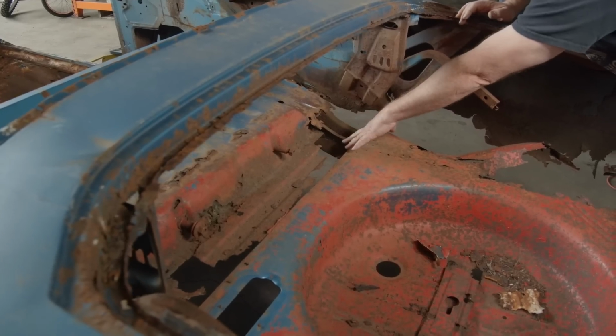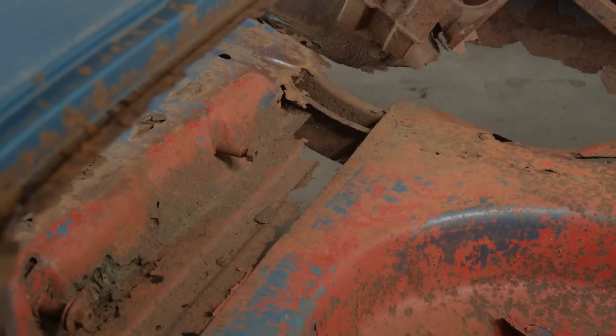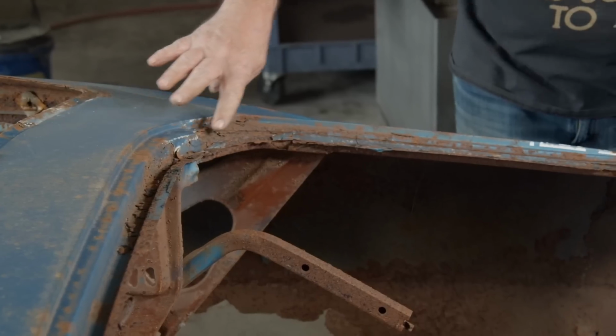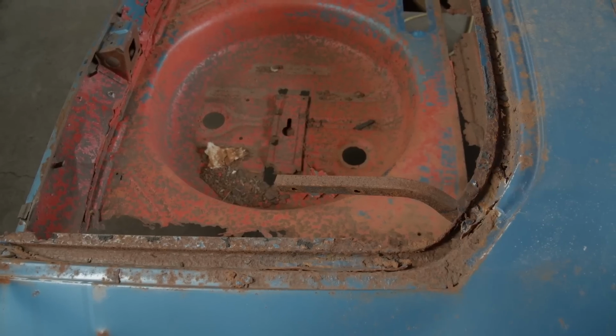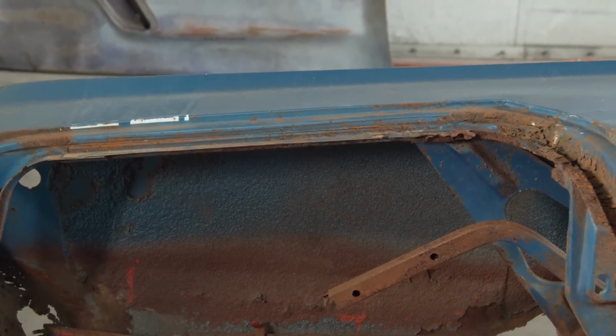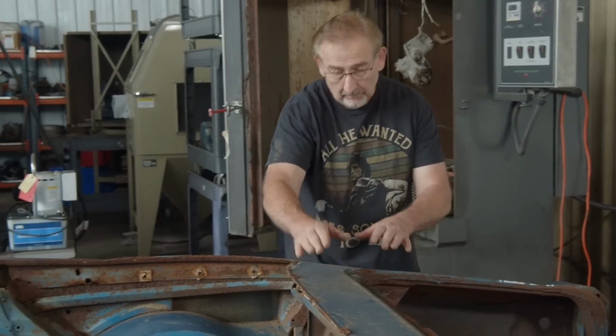Up there, the under seat pan that goes all the way under the seat and back to the trunk's completely gone, just rotted out through there. All that's garbage. Trunk lip, the gutter, completely rotted out. If you look around there and all the way over to the other side, it's all rotted out. So that won't be usable, but this piece will be usable.